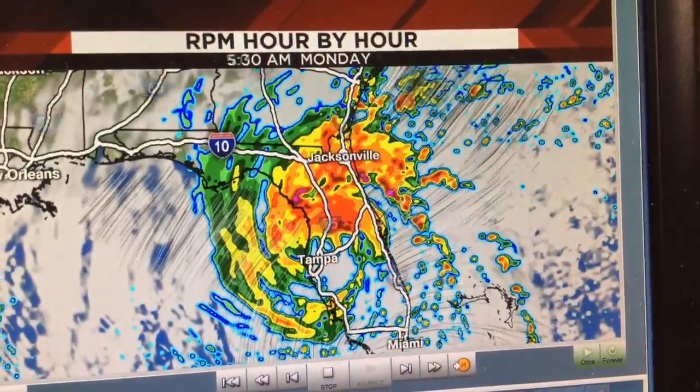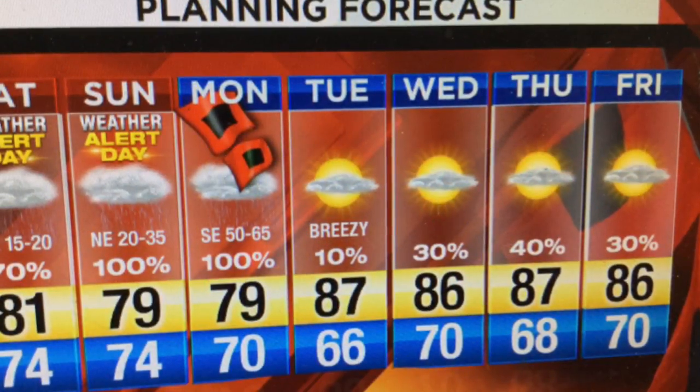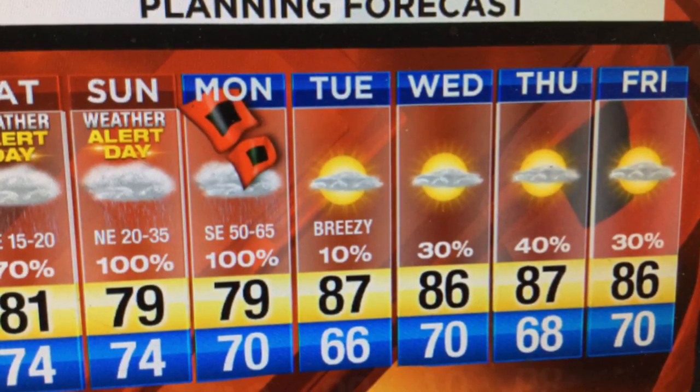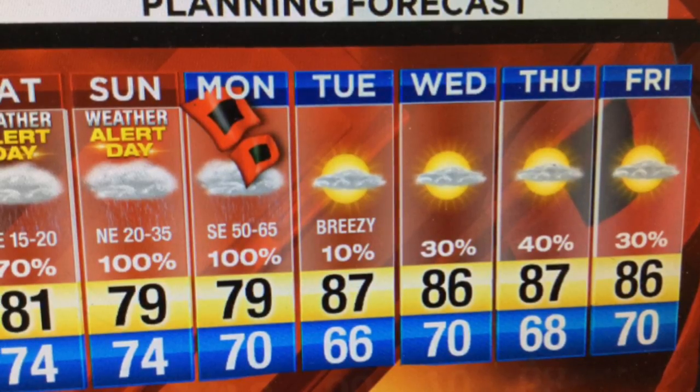This is the latest model run showing the storm moving up the state. We do expect most of the heavy storm surge and devastation to be down near Naples. Tampa should get northeasterly winds, which would actually drain Tampa Bay out. Storm surge shouldn't be too much of an issue for us. We're looking for 1 to 3 feet of it.